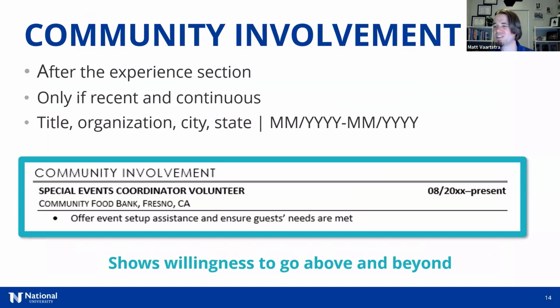Be careful about listing really old experiences or one-off things that you did like 5 years ago. If you're taking the time to utilize this valuable real estate on your resume to put this experience, make sure that it's recent and valuable. Sometimes we'll see some action verb statements if you gained some skills from this, particularly those soft skills or transferable skills. Usually we're going to go more along the lines of 1 to 2 bullets here rather than the 3 to 6 bullets, but it depends on the experience and the skills that you gained from it, how you want to portray that.